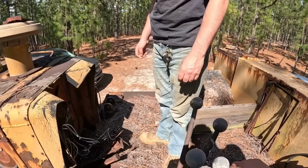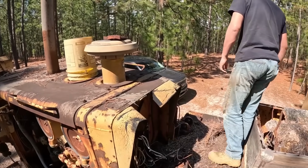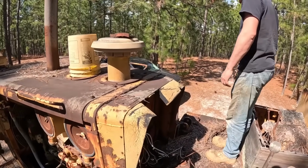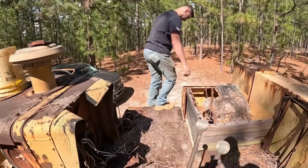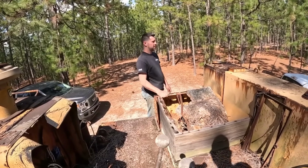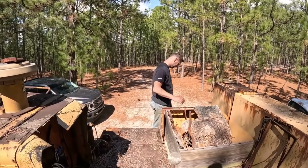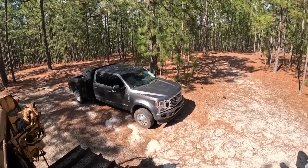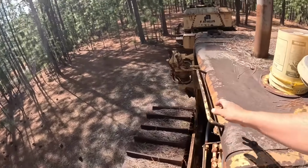Was he getting a wrench? I don't remember you ever handing us. Yep. Yep. You could have. You going to try it? I'm going to stand over here by the fuel shut off just in case.